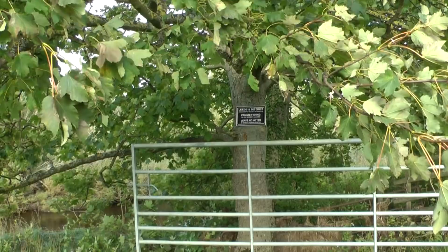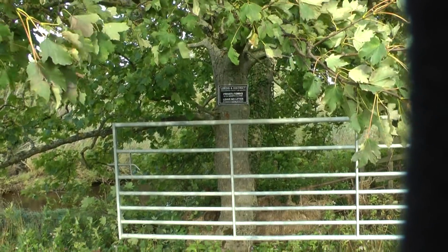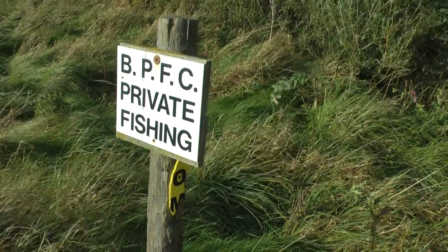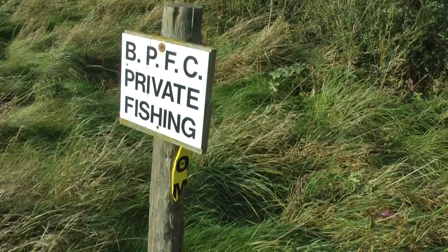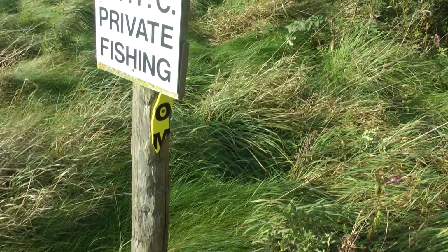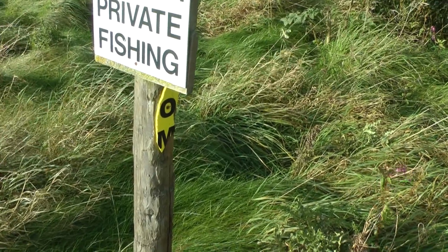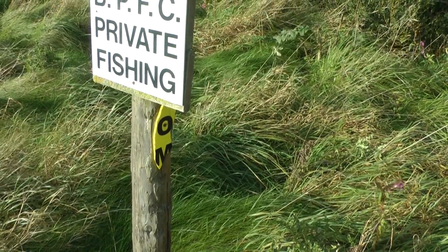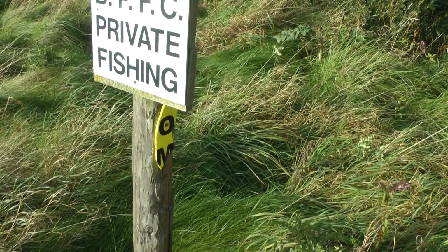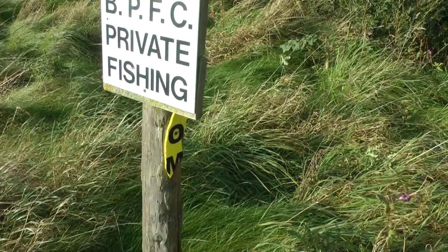So I just make my way from here to the very top limit and then wander back round following the river. Well, this is the post. It says Bear Park Fishing Club, private fishing, and then underneath it says the remnants of a Leeds top limit sign. Whether someone's taken exception to it and knocked it off, I don't know. But there used to be a separate post here for Leeds, which has obviously disappeared, probably in a flood at some time. Anyway, this is the top limit on the right bank.